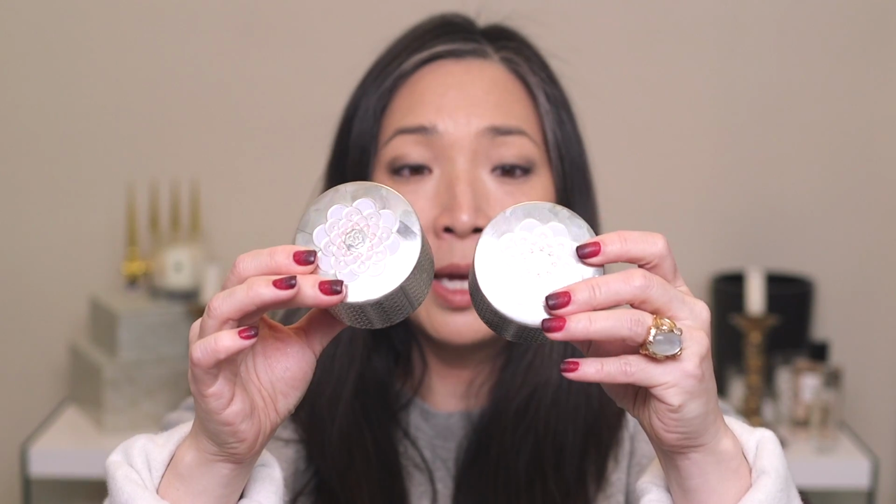So from their regular line, I use medium all over my face. I also have Doré, which is the deeper shade. And sometimes I will use that over areas that I have bronzed or contoured. So maybe I'll use it on my forehead. Maybe I'll use it right back over here. Sometimes I'll do that if I'm feeling a little extra, if I have a little extra time, I will do that.